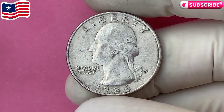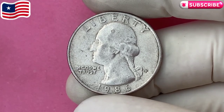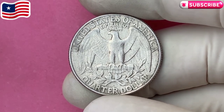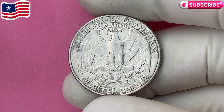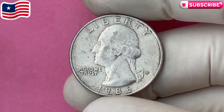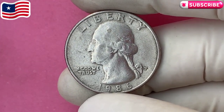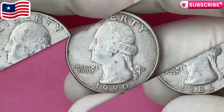So, how much could a rare, error-filled, or flawless 1986 Philadelphia Washington quarter be worth? The answer will surprise you. A top grade, certified 1986 P Washington quarter with notable mint errors or in perfect uncirculated condition can be worth as much as $90,000. Yes, $90,000 for a coin many might overlook as just pocket change. This just goes to show that numismatics is full of surprises, and sometimes the most ordinary coins carry extraordinary value.